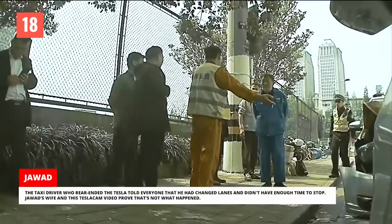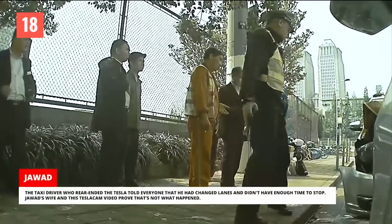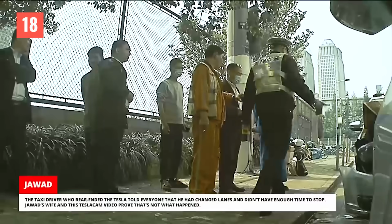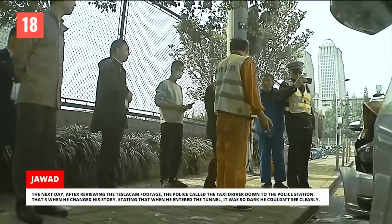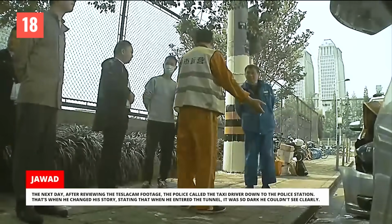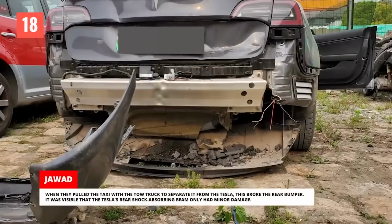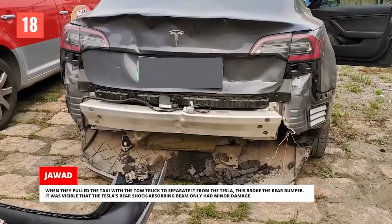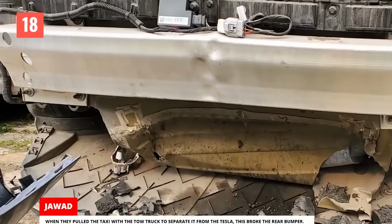The taxi driver who rear-ended the Tesla told everyone that he had changed lanes and didn't have enough time to stop. Jawad's wife and this Teslacam video prove that's not what happened. The next day, after reviewing the Teslacam footage, the police called the taxi driver down to the police station. That's when he changed his story, stating that when he entered the tunnel, it was so dark he couldn't see clearly. When they pulled the taxi with the tow truck to separate it from the Tesla, this broke the rear bumper. It was visible that the Tesla's rear shock-absorbing beam only had minor damage.